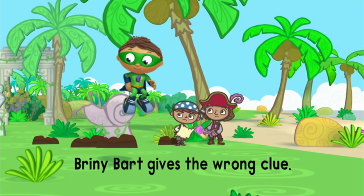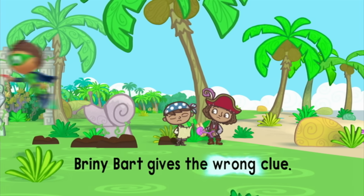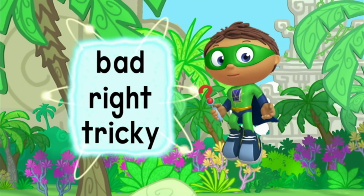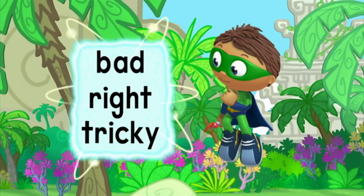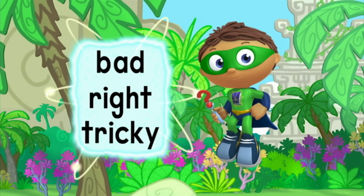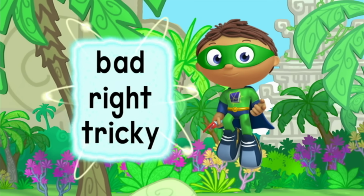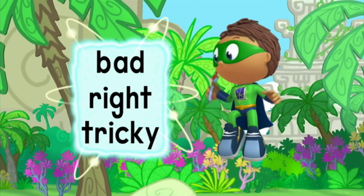Let's change the word wrong in this sentence. Zap! Why, writer? Right. Super readers, which word is the opposite of wrong? If it's not wrong, it's bad, right, or tricky. Let's try right. Which is the word right? It starts with an R. There! There's the word right.